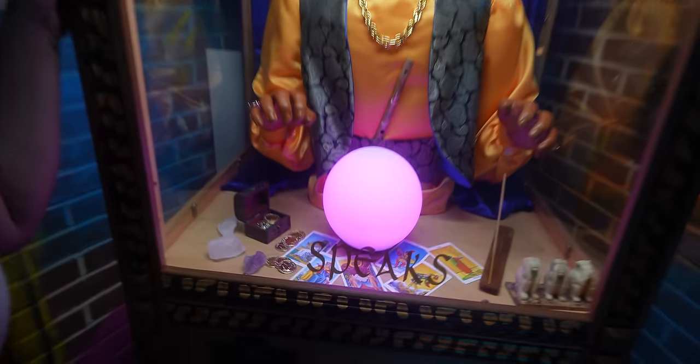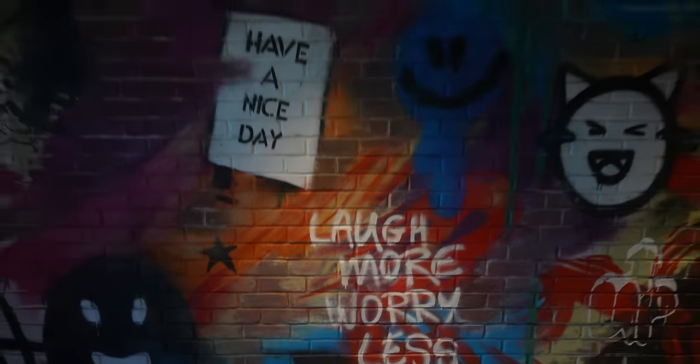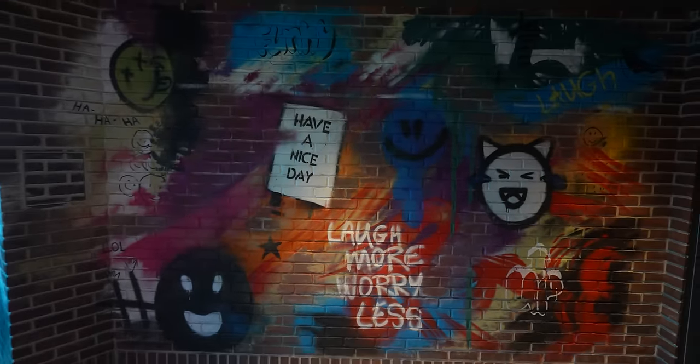Should we get a fortune? I mean, do you want to turn into a little kid for... Yeah, I love that movie. I wish I were big. I love the graffiti over here. Yeah, it's very... little corner is really cute. I love it.